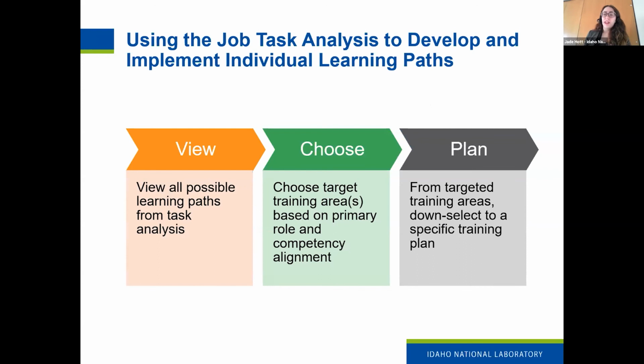So now that we know all of that about the task analysis, what are we going to do with it? You can use the job task analysis to develop and implement those individual learning paths. You view all possible learning paths from the task analysis. Then you can choose those target training areas based on the data that was shown in that report. For example, the role percentage is really important when it comes to return on investment, because we would think that the role that they spend the most percentage of their time in, you would want to invest in the most training. So that primary and secondary role is probably where the training will go.